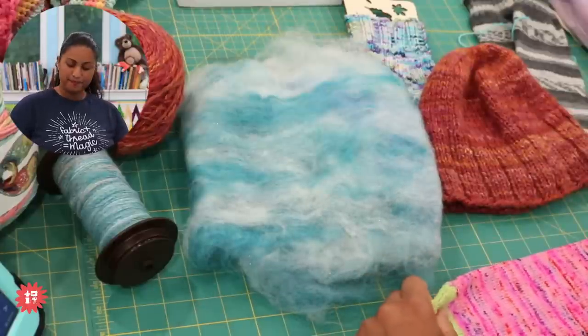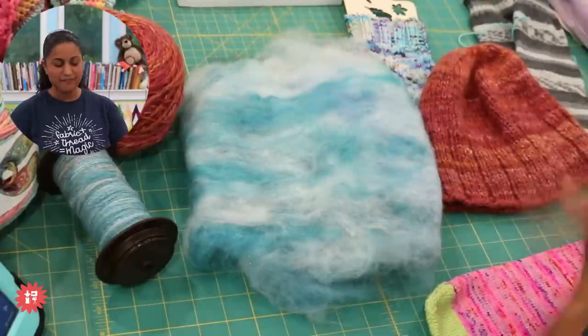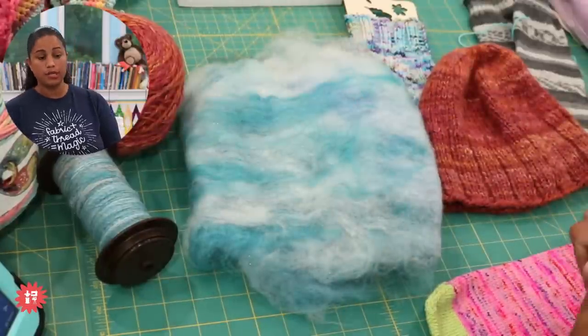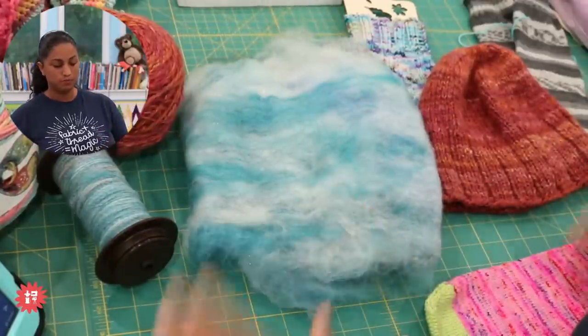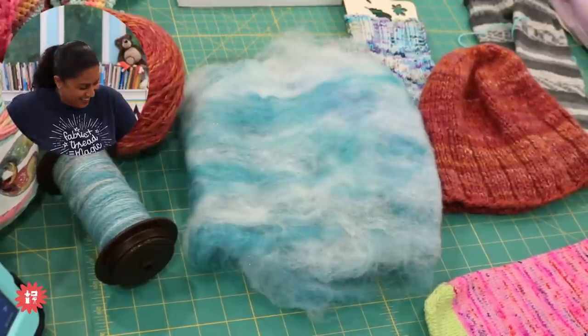And you see what I've done in the last 7 or 8 months. I just started spinning last fall. So it's super cool. And then we got sheep. So now we spin our own wool.